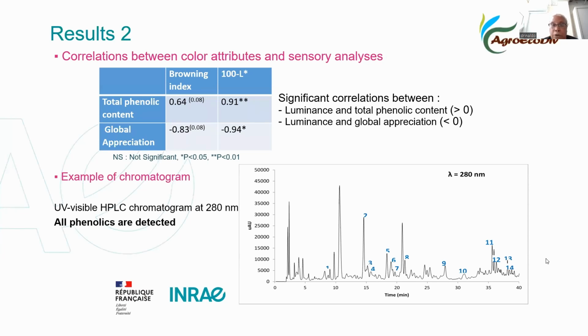The graph shows an example of chromatogram obtained at 280 nanometers. At this wavelength, all the phenolics are detected, but you can see that there are numerous peaks and they are not all identified despite the use of mass spectrometry.